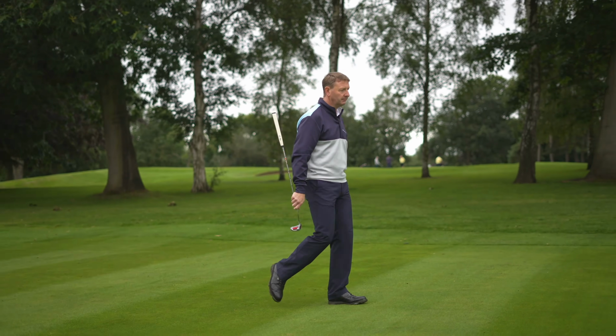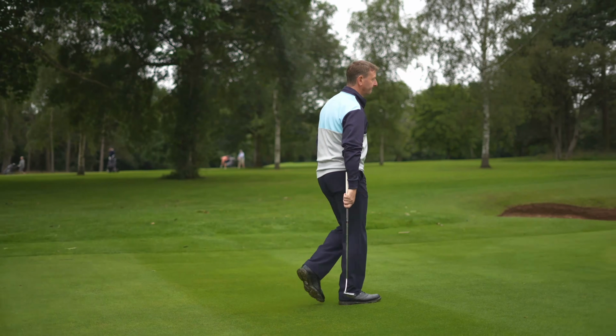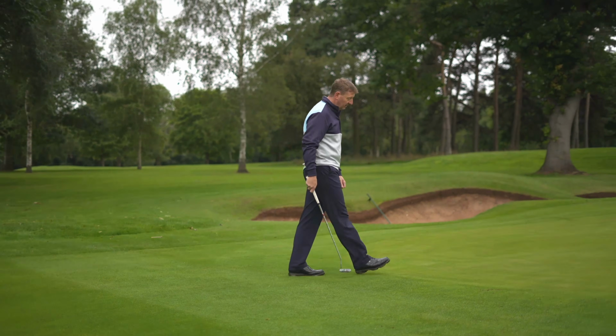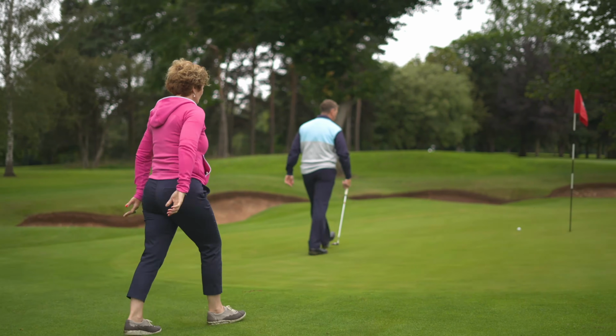Just a point about your mine in the green though, has it made it different? Makes it quicker. So if somebody's just on the green, you've got to be mindful that it's going to play a little bit quicker and smoother. I mean, these are fantastic greens.